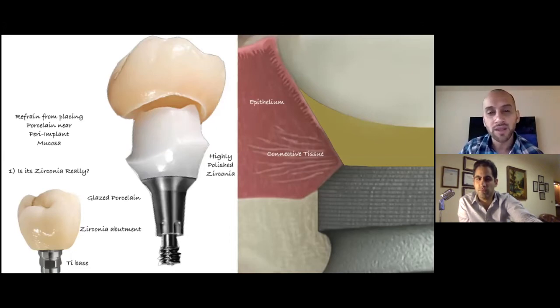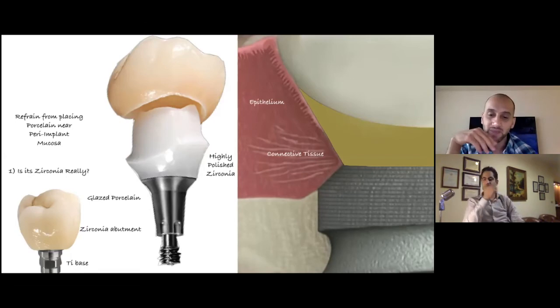And also in this case in particular, they have the model, and now even with CAD-CAM, they should be able to mark where the sulcus would end, and they should be able to polish it themselves. And like I mentioned earlier, even if they haven't done it, you could do it yourself. I really don't think it's that complicated to be able to do that.